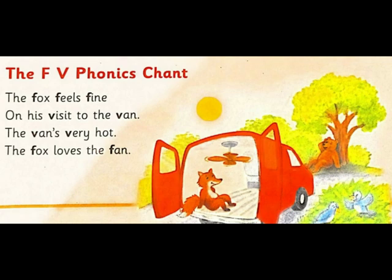The fox feels fine on his visit to the van. The van's very hot. The fox loves the fan. The fox feels fine on his visit to the van. The van's very hot. The fox loves the fan.